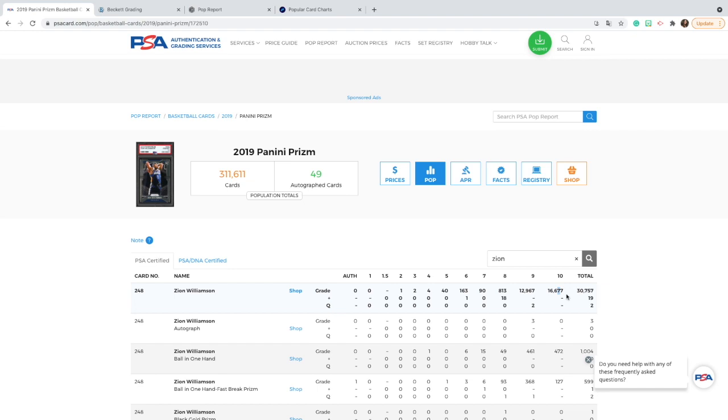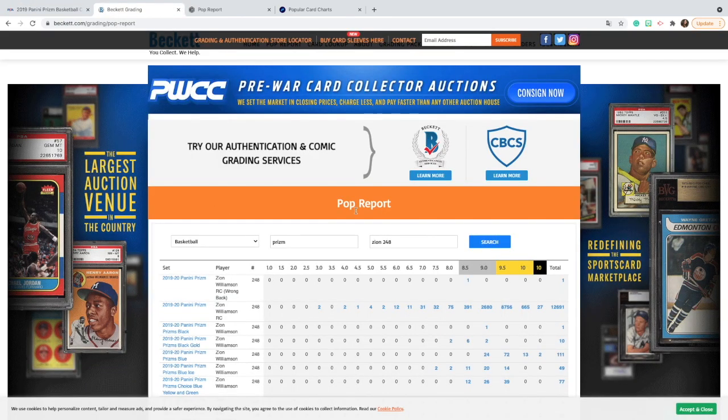I'm saying pretty bad for a modern card. You would expect more like 80%. So again, these cards are a tough grade. So around 50-some% for you to get a Gem Mint PSA 10. And that's what we're striving for anyway. If you go over to the Beckett, they've graded 12,000.